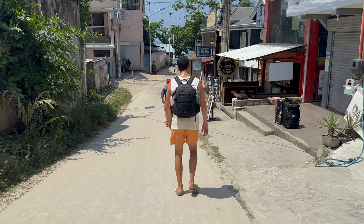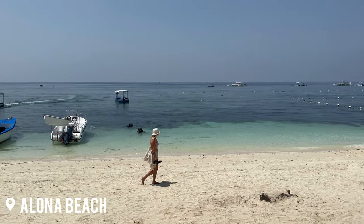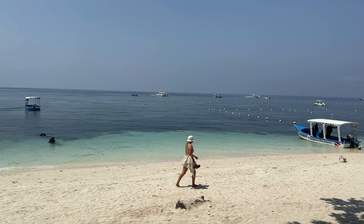Nice little stomp on. It's day two. After a tiring day chasing all those beautiful waterfalls yesterday, we thought we deserved a day of slower pace. Yes. We are on Alona Beach right now.